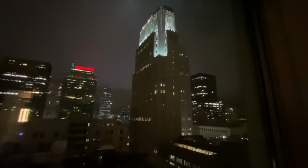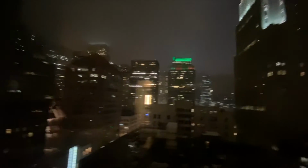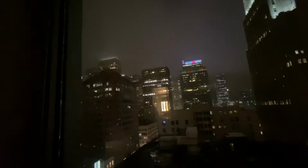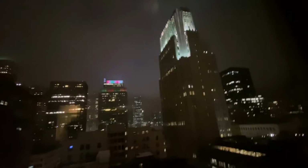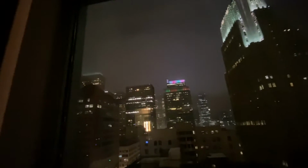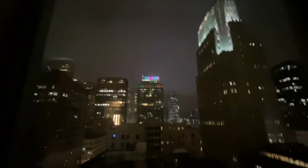I think that's good. This is our view. Some of the buildings in the city. It's really foggy when we were driving in. The Salesforce Tower, which is the tallest tower in San Francisco, you couldn't even see the top of it when we were driving in. So that is our room tour here at the St. Regis.